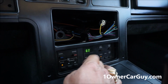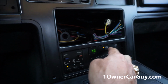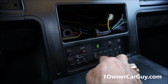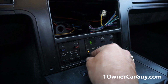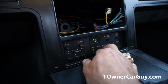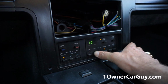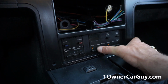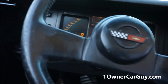But AC is cold, but it's not ice cold. External temp is 70. That's easy to work. So this one though, Econ works every time. And once you get it on auto, you might want to leave it on auto. So this thing is bad, the programming thing. And it works, believe me. I had it on there. But it's not ice, ice, ice cold.